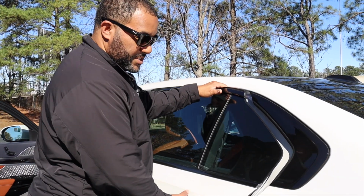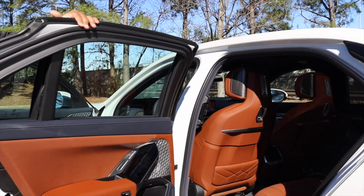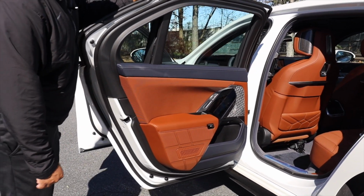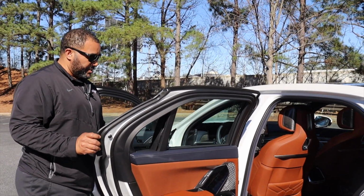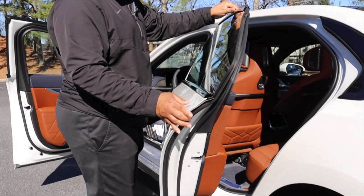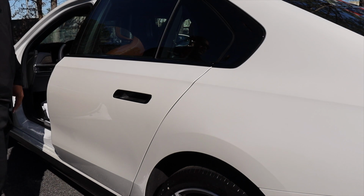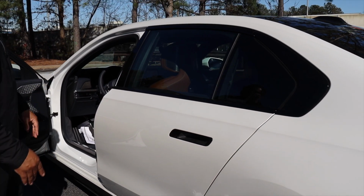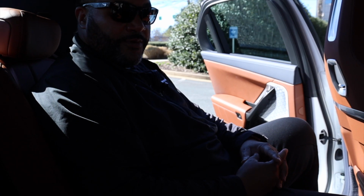All right, folks, as you see, look how massive this door is. You have everything in here. Like I said, the iPad feature. But let me show you something else that's pretty cool that BMW has integrated in the newer cars. And it closes on up. It's a good feature.